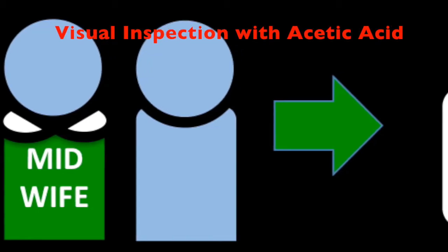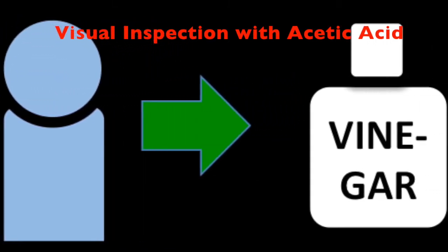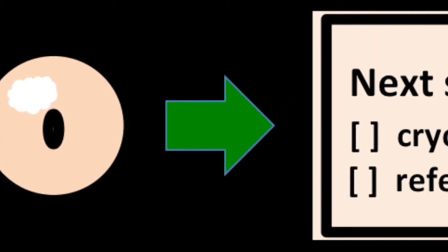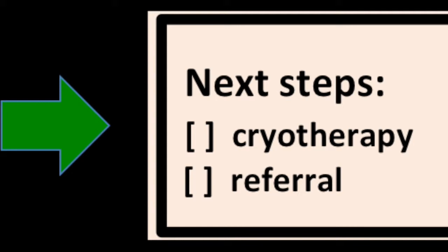To perform the VIA, a midwife applies acetic acid or table vinegar to a woman's cervix, and after 1 minute, any precancerous cells appear as white lesions. VIA is simple, but it depends on the examiner's experiential knowledge and on-the-spot diagnosis. So despite its promise and its favorability in Ghana, VIA isn't widely used because most midwives aren't formally trained in the method.